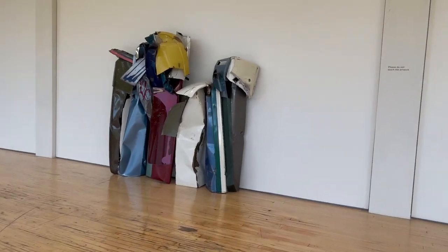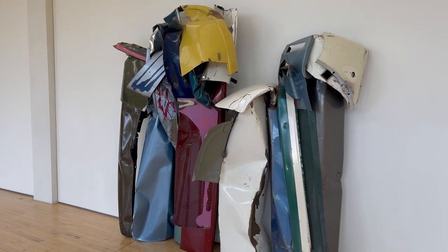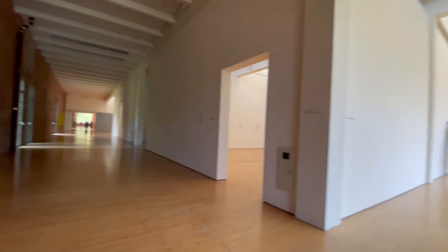This one's beautiful though. Why is that? Just the color. I like it a lot. It's quite easy to get lost in here. Even though it's like this big open space, there's just so many rooms. It's really beautiful though.